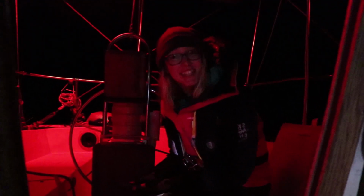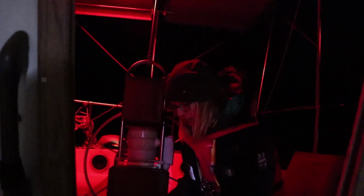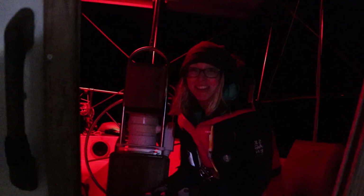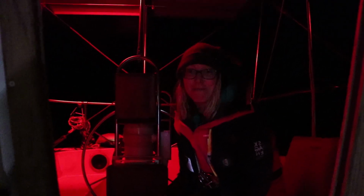So the sun is officially down, and just after it set, I looked over and I saw land. Not really land, but I saw a bunch of lights on the land. So I decided I'm going to try to see if we have reception, and I now have 2 bars. So I'm going to text my mother and RJ's parents that we crossed the Gulf safely.